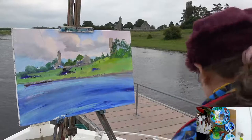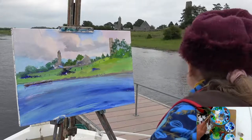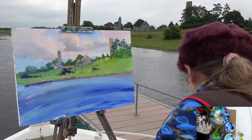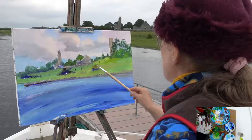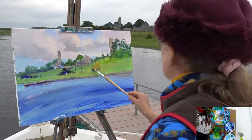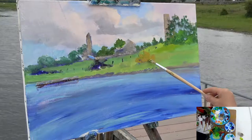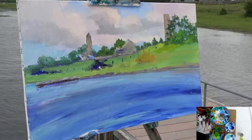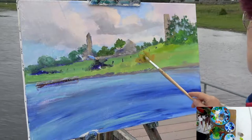Okay, now another brush. This is the hog this time for the warmer bushes. So this is cadmium yellow with yellow ochre. A touch of the cobalt green. So I'm starting with the big one at the front. Bigger shapes first. Okay, so that gives the yellow light shape. Now I'm taking the sap green with a bit of cadmium and a bit of ochre to do the more intense green in the middle.